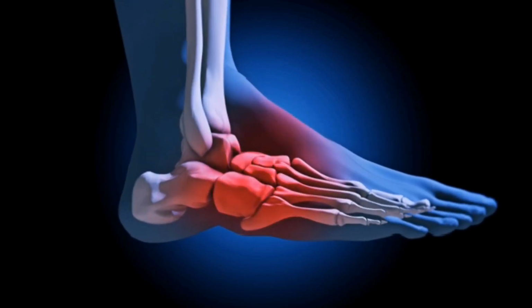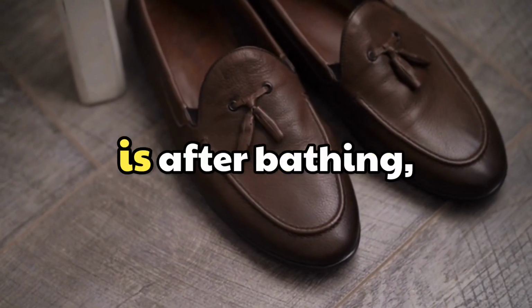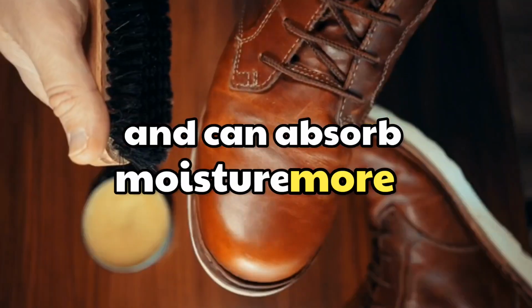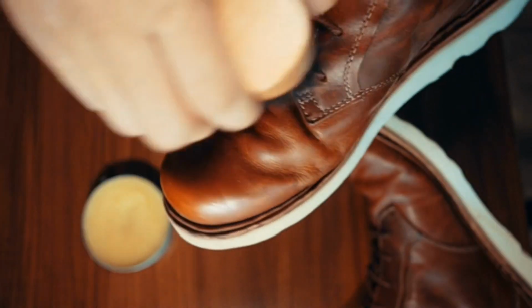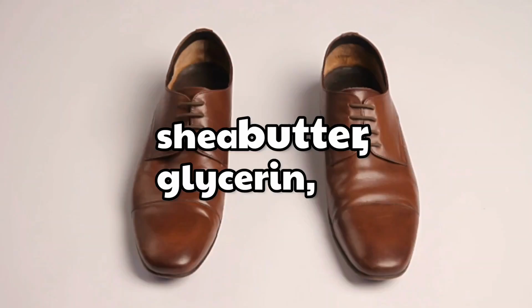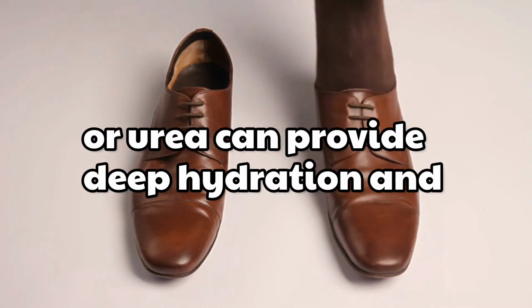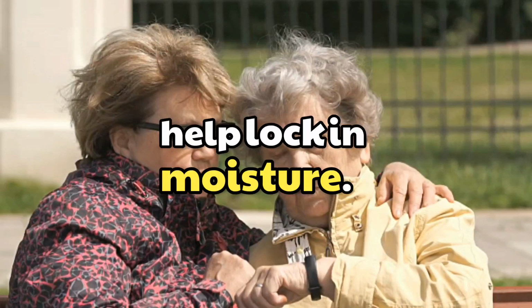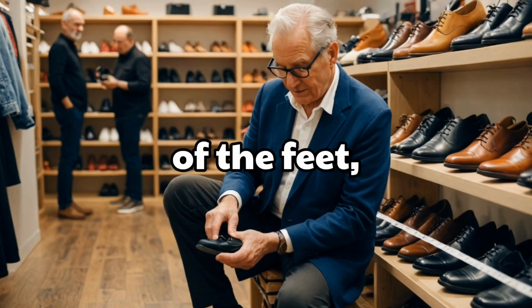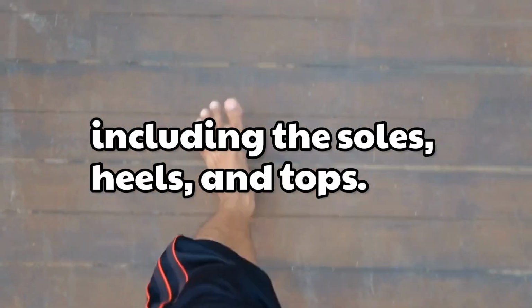Regularly applying a good quality moisturizer helps to prevent these issues by keeping the skin hydrated and resilient. The best time to apply moisturizer is after bathing, as the skin is still slightly damp and can absorb moisture more effectively. Using a thick, fragrance-free lotion or foot cream with ingredients like shea butter, glycerin, or urea can provide deep hydration and help lock in moisture. It's important to focus on all areas of the feet, including the soles, heels, and tops.